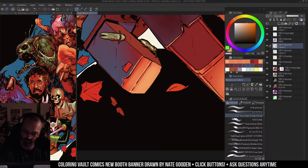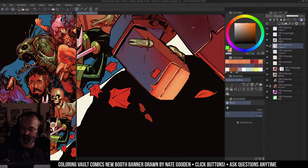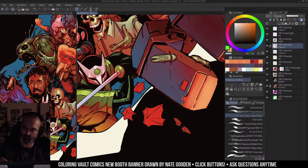I'm trying to give these pieces of metal a little bit of an edge so it looks like they've got some thickness to them. What do they call that? Like a chamfered edge or something like that. Probably saying it wrong.